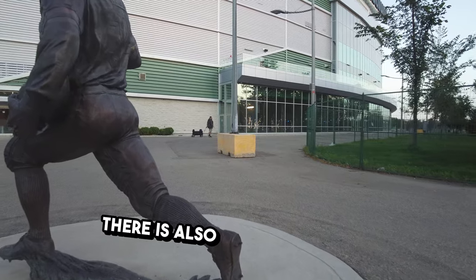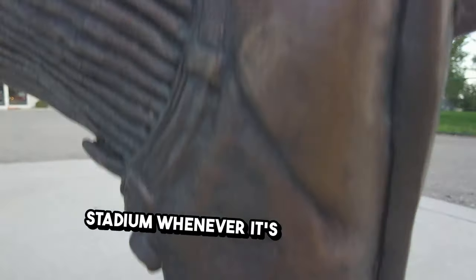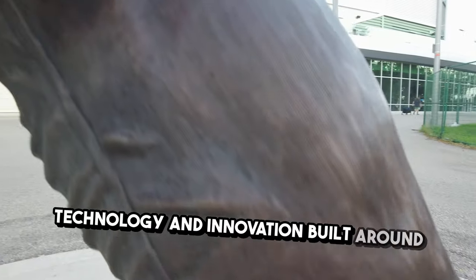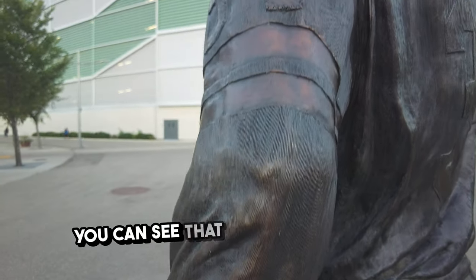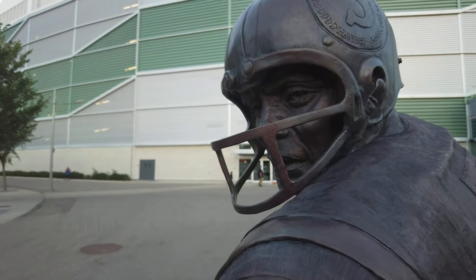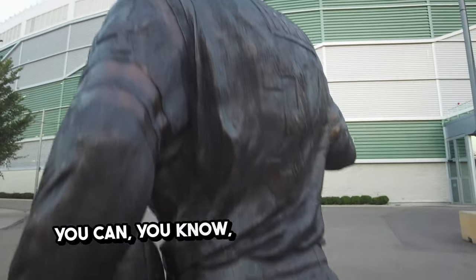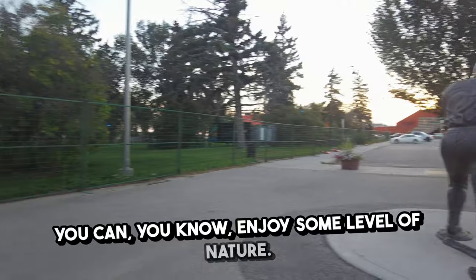There's also advanced Wi-Fi and cellular connectivity around the stadium whenever it's opening and operating, because there's a high level of technology and innovation around the world. There is a mini park around that place where you can walk around and see a mini fountain, a lovely surrounding environment where you can take pictures and enjoy some level of nature.